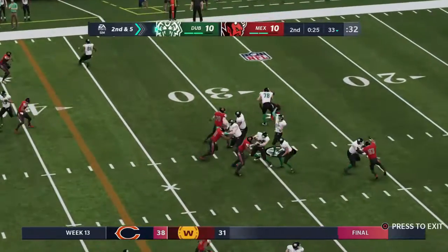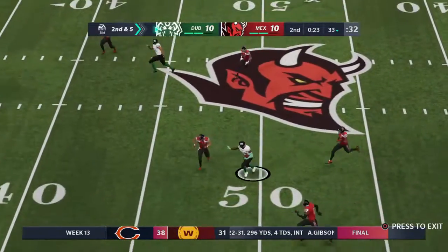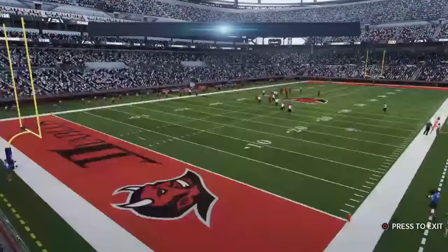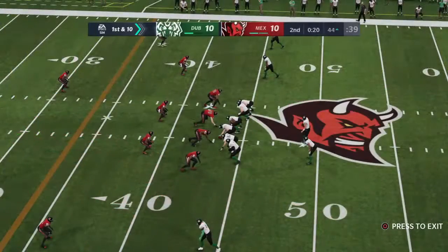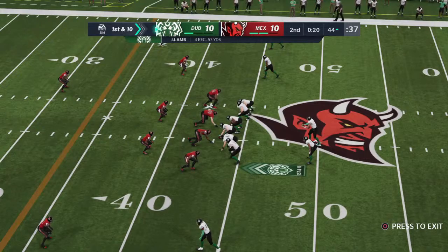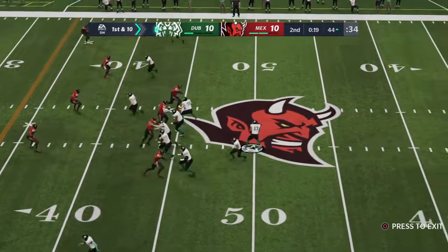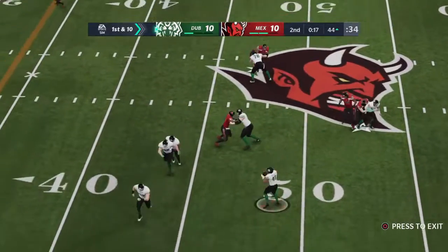2nd and 5. Brings up looking middle, and that's complete. And they're going to have this across midfield and inside the 45. Now another timeout called for by the offense, as the clock will stop with 20 seconds to go in the first half.